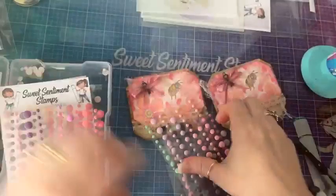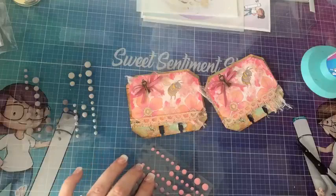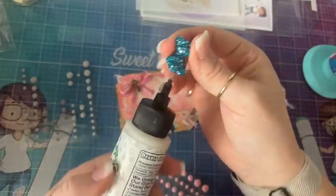I will tell you, in all honesty, these matte dots don't have as strong adhesion as the other ones. So when you do use the matte dots, you definitely need to glue them down. So I'm going to grab my Barely Art glue with my super cute glue pin. I wanted this one.